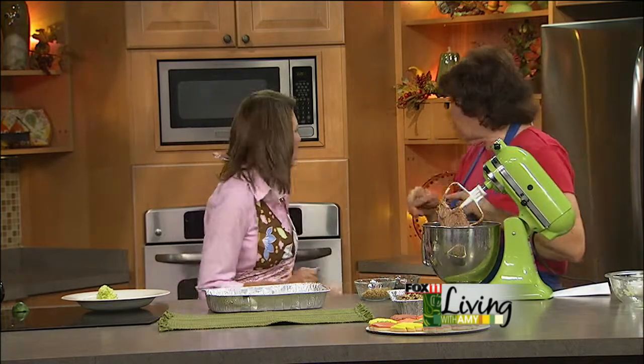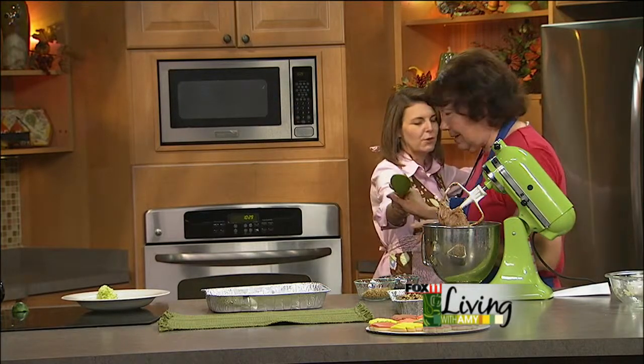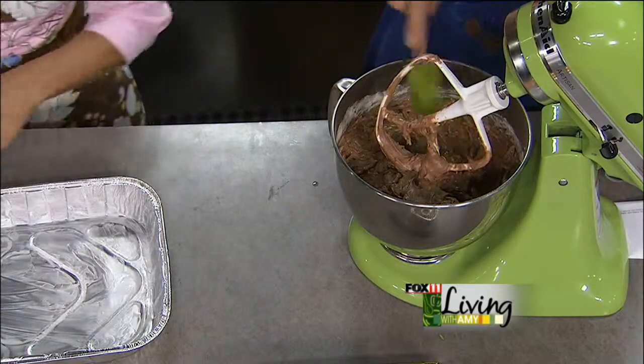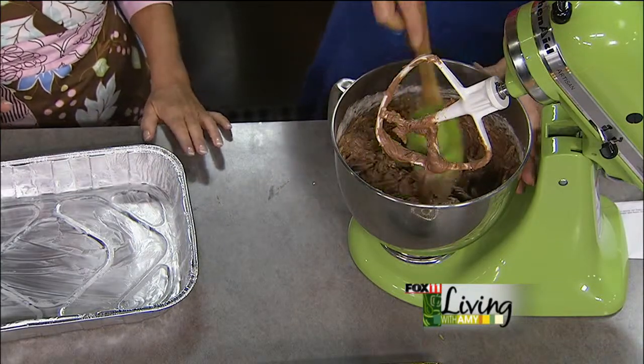Oh, okay. So, do we have a spatula? Of course we do. Thank you. Does that work for you? That's perfect. Thank you. I knew what she was talking about. We've been together long enough doing this that you know what I meant.